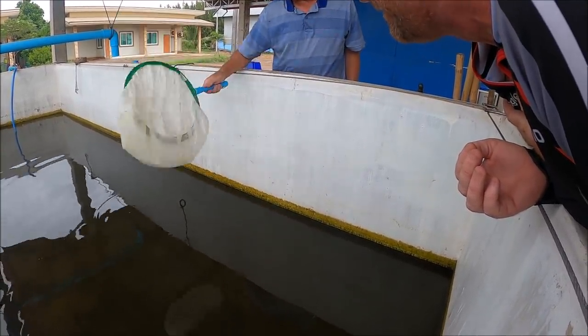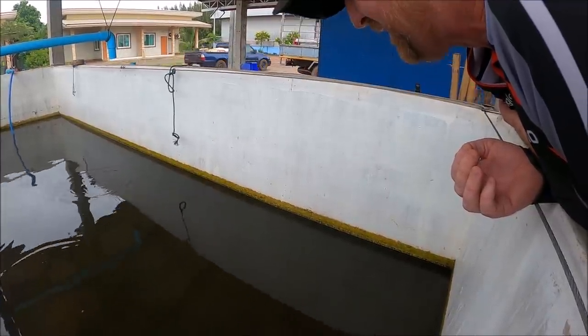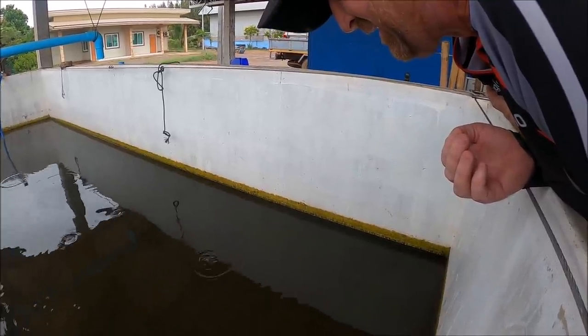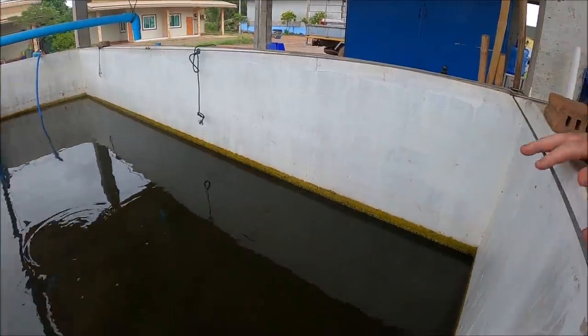You just come out and have a breath then. Yeah, they're really easy to raise, the fry. Strong, hardy fish, aren't they? Yeah, they can live in any water. You just come out and have a breath then. See them coming up to the surface? No, I can't see them.